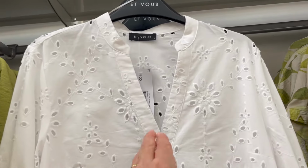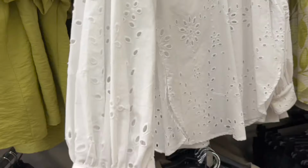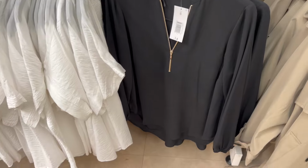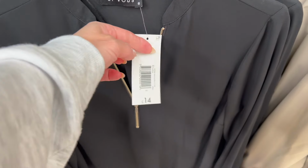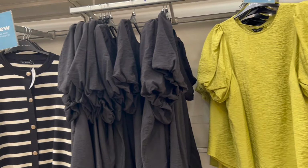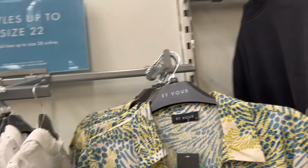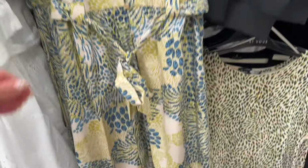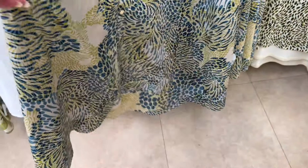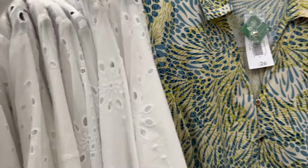Then I liked this blouse with the V-neck. I thought that had a nice pattern on it for £24. Nice for the spring and the summer. Then they had this black shirt with the gold detailing, £14. That might be quite nice to wear for the office, something like that. And I'm just trying to give you an overview because it was a big Matalan that we went to and they had so much stuff in and I wanted to try and film home and fashion.